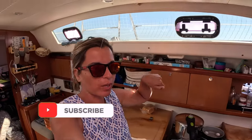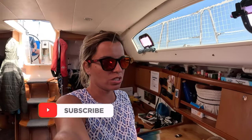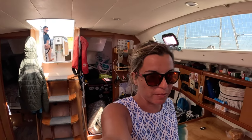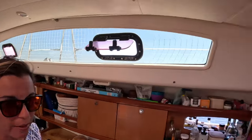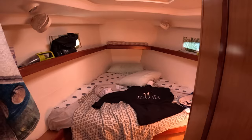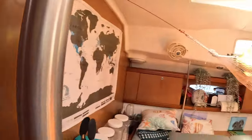We should arrive into West End about 5:30, 6 p.m. and then we'll have dinner then. But yeah, this is where Marky's staying. We've got him in the front V berth. He's got tons of room there.